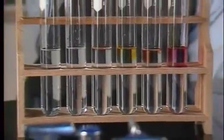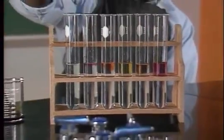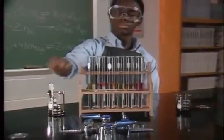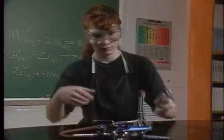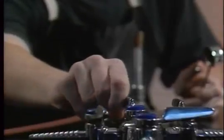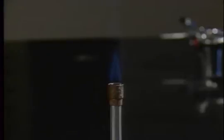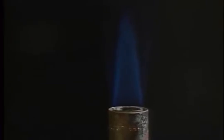Chemistry lab is different from most other courses. Here you gain new knowledge by doing things, not just reading about them. You'll spend much of your time in chemistry lab working with equipment and techniques that are new to you. They can be dangerous if you don't adhere to strict safety procedures.